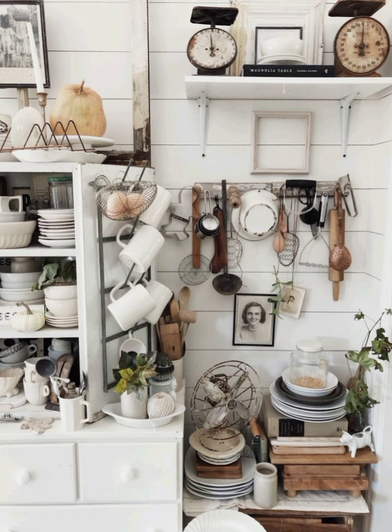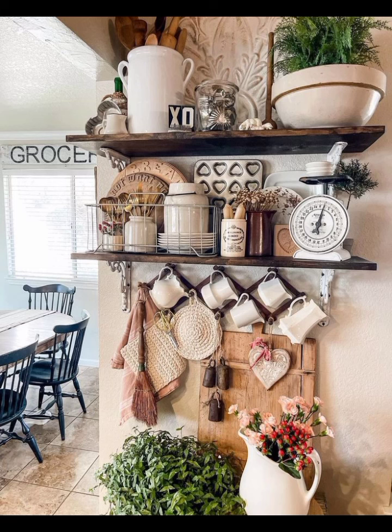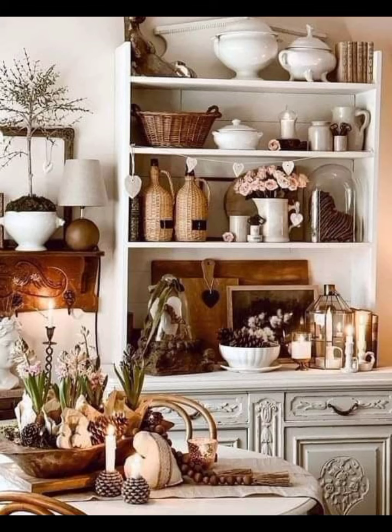Surrounding the sink, we have these beautiful countertops made from reclaimed timber. The countertops are treated with food-safe oils to enhance the wood's natural grain and ensure longevity. Their warm, rich tones contrast beautifully with the lighter hues of the cabinetry, creating a balanced and harmonious look.